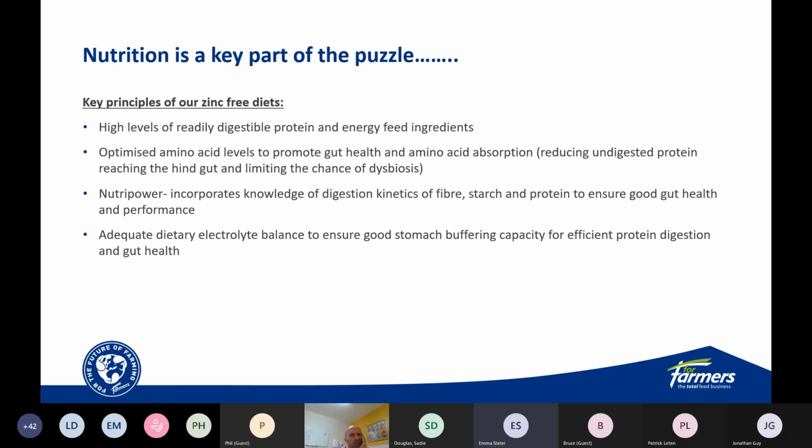And that's really aiming to reduce the dietary protein and amino acids, or making sure that excess of that isn't going undigested, reaching the hindgut, and then causing the gut upsets that we've just heard about. We've also added a unique blend of acids, nutrient kinetics in the formulation, and also probiotics, to reference just a couple of features of these diets.